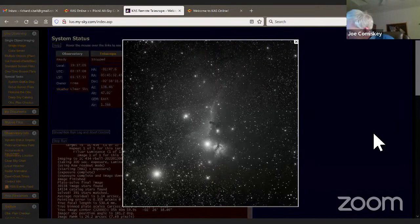Anyway, it's an emission and reflection nebula called NGC 2023, which is located to the Horsehead's lower left. That would be left, here. That is also discovered by William Herschel, January 6, 1785. He discovered a lot of stuff.